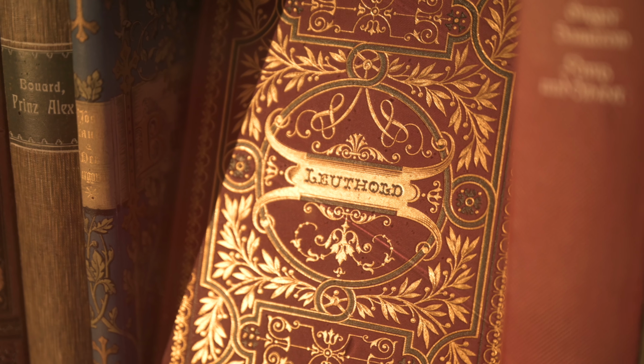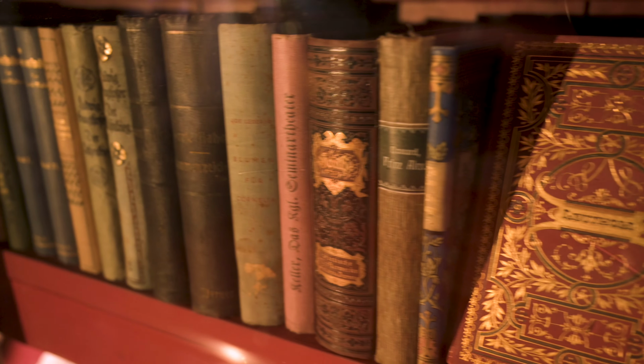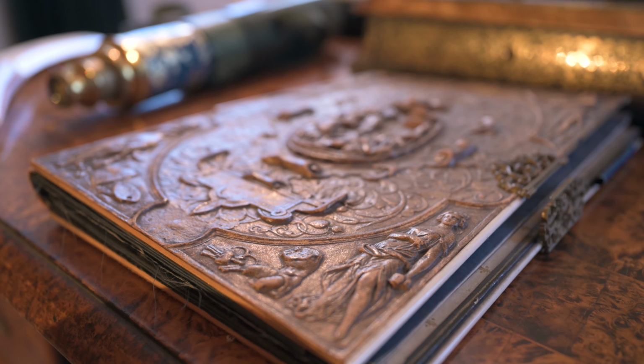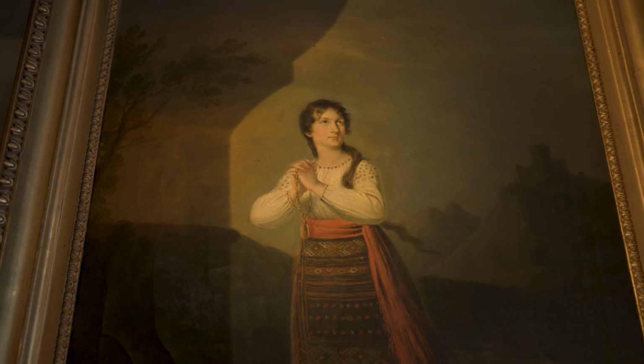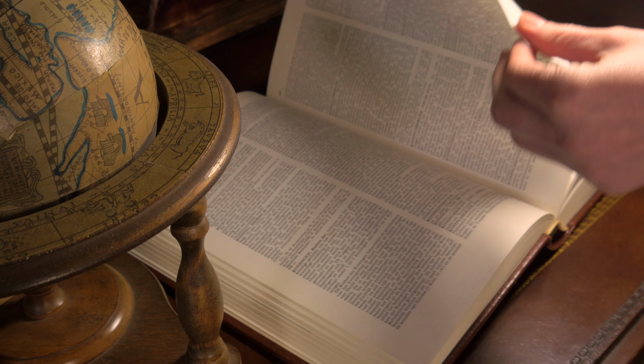Consisting of 1,100 volumes, from classic novels and books on art and botany to dictionaries and encyclopedias, many in elaborate bindings. With its original chestnut wood coffered ceiling and theatrical portraits, this setting reminds us of a time when reading and performances were the entertainment of the day.